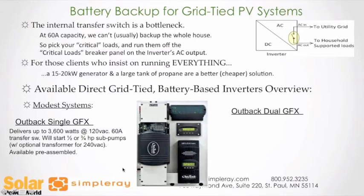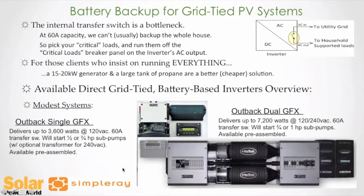Outback also makes a dual GFX system. This has 2 inverters. The DC and AC boxes are much larger. We're talking about roughly 2 feet high by 5 feet long wall space here. Fair amount of wall territory. The dual GFX system will do 7,200 watts. It is 120/240 split phase, and it comes pre-assembled as you see. So, same deal.